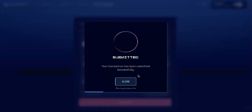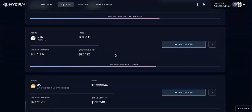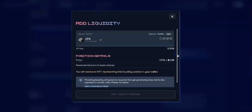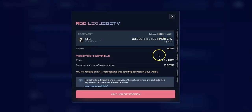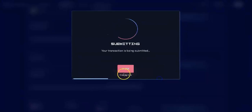Once you send it to HydraDX, the cool thing is that you can provide single assets. You don't need to provide the LP in HydraDX. And this single asset will earn you the LP fees. It's around 0.25%. And so I will put 99.9 to keep some for the gas fees.